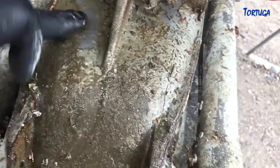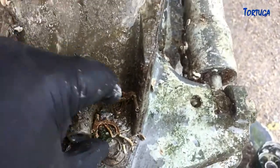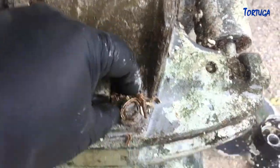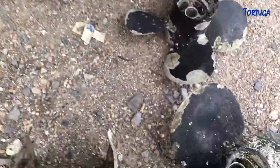Underneath the casing you can see the gear linkage mechanism, which is in fairly good order, and clean up in here will be fairly straightforward as there's no sunlight. Very little grows. A couple of tube worms, which as you can see have actually not been able to embed into any of the material.